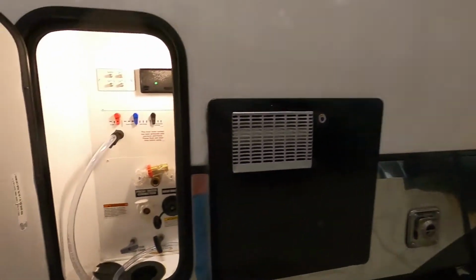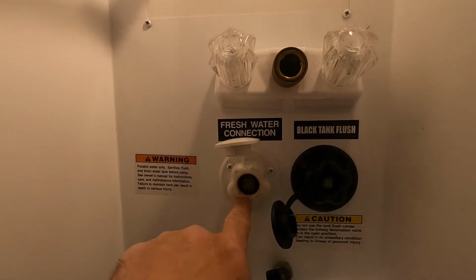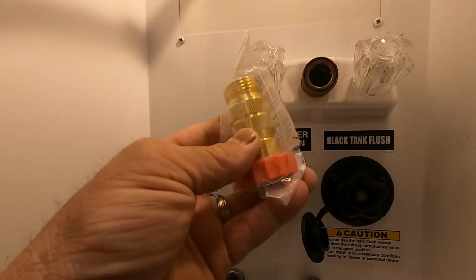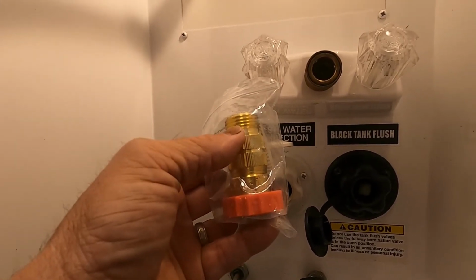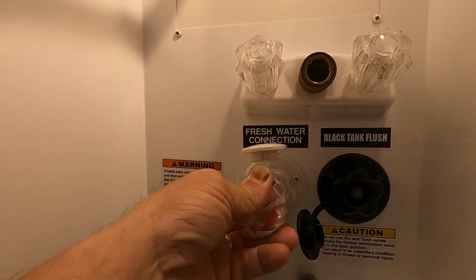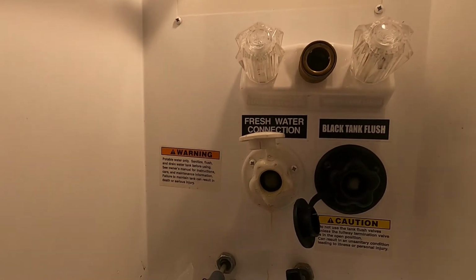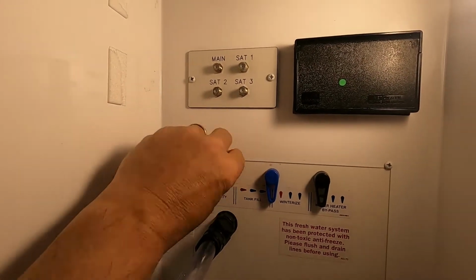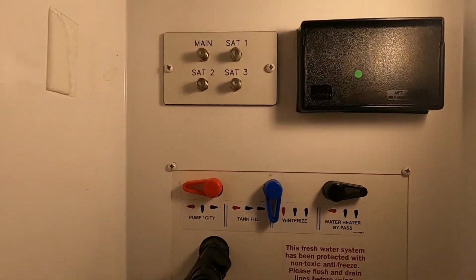Let's go ahead and hook up our water. At the campsites, we're going to hook up down here where it says freshwater connection. This is also where your city water connection is going to go in. We're going to start with your water pressure regulator. This water pressure regulator is going to reduce the water pressure to 40 to 50 psi, protecting the lines in the unit. Always use this when putting fluid in here. Hook that up. Hook up your hose. Come up here to the top. We're going to change this to city. We're going to go red to the left, blue down, black to the right.